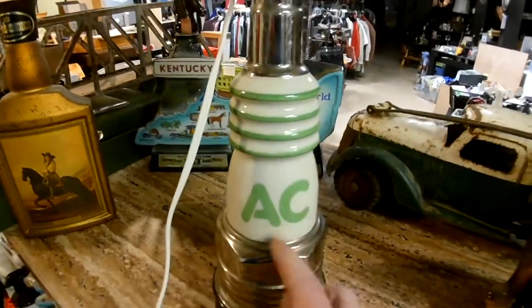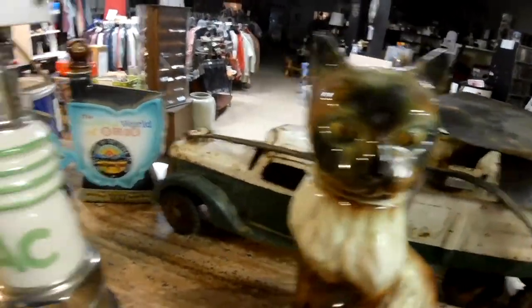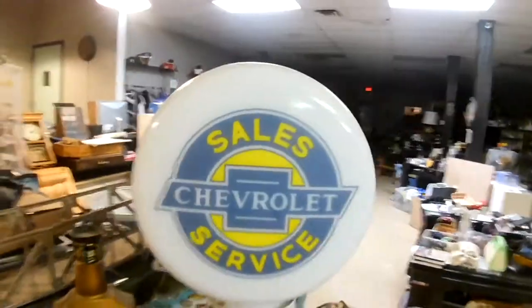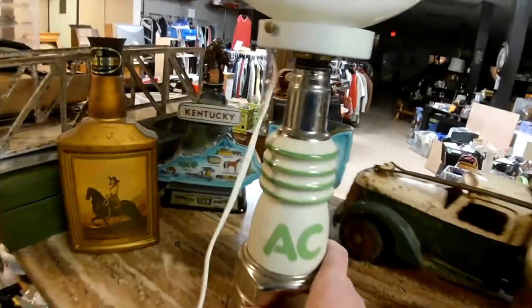It's cool because it appeals to a couple different people. The cat, not a lot of cat and whiskey lovers, about $10 to $15. Same on Kentucky and Ohio. And this guy, you'd really have to find someone who wanted that. But the best one out of here, of course, is this because it's cool, it's interesting, and it looks awesome.